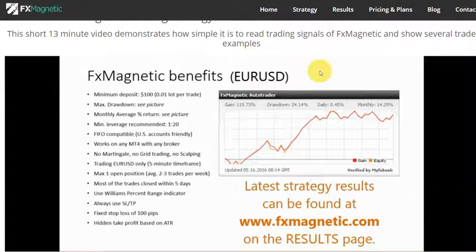So most of the trades are closed within 5 days. There were some rare cases when the trades were held a bit longer, for a week or maybe a couple of weeks, but those were just a very small amount of trades. And the strategy is also using the Williams Percent Range indicator, and this one is used to determine the entry and the trend. Strategy uses a combination of those. Obviously, I won't disclose the exact formulas that the strategy uses.